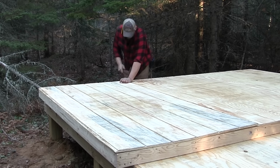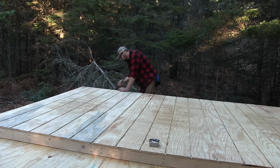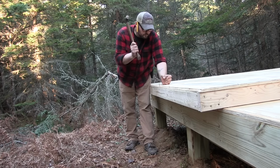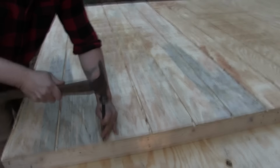But on the other hand, I'm not such a big fan of nailing off T111, because half of the nails go inside those grooves, and then you have to re-nail them later on with a punch, because you can't get your hammer down there. So it feels like you're nailing everything twice.